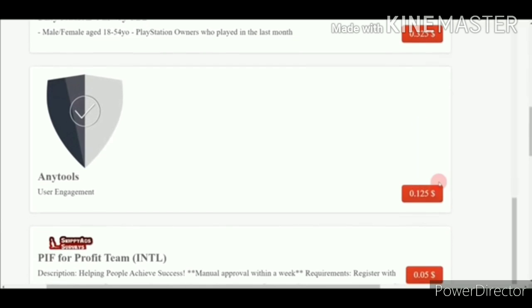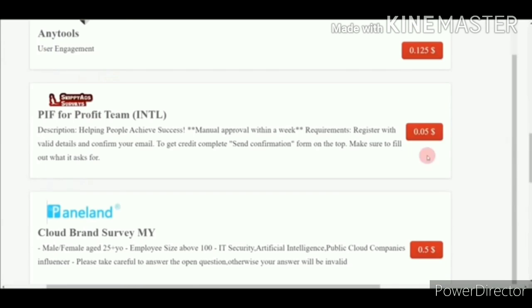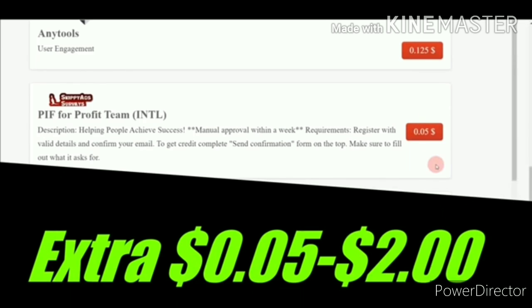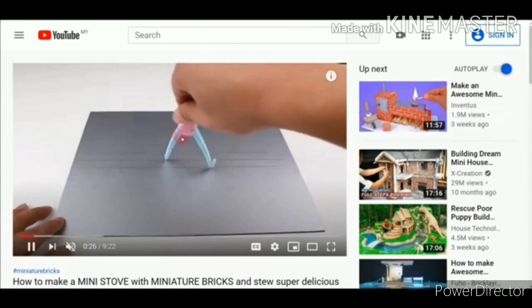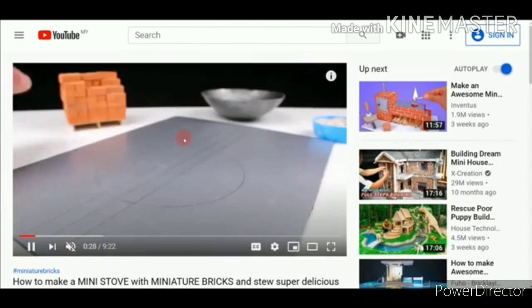As you can see here, when you click on this red button, you can earn $0.1. When you click on this, it's $0.3. Now when you scroll down below, some of them pay you very little, for example $0.05, but sometimes if you are lucky, some of them even pay you $2. And the more videos you watch, the higher the chances that you get onto the bonus page, and that's going to pay you the most money.